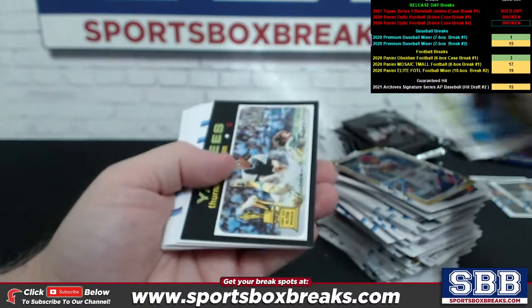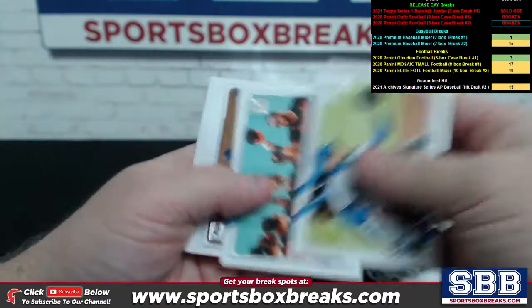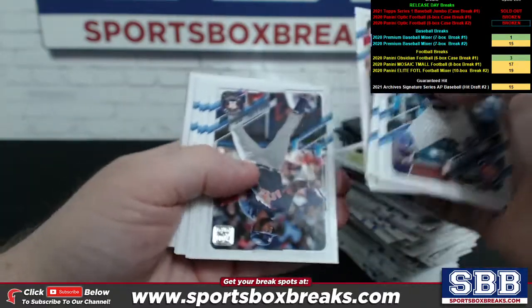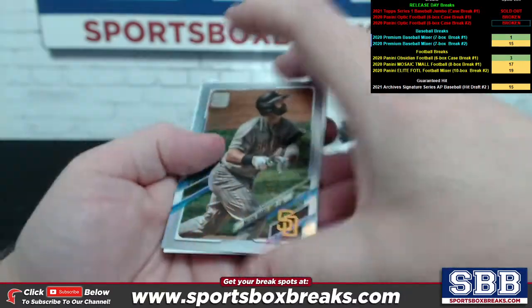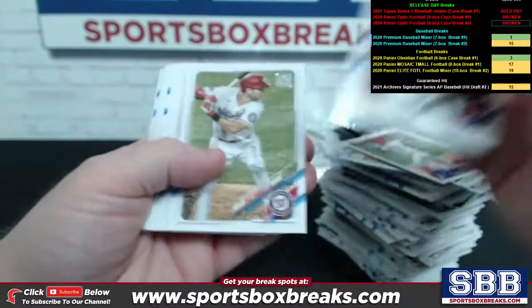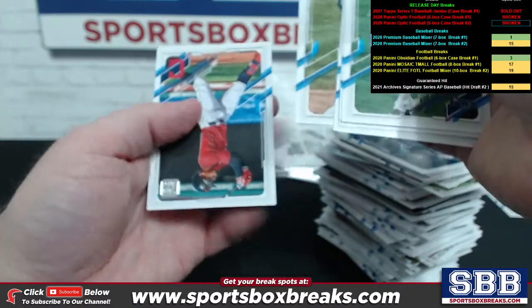All right. Vladdy Jr. Yankees with a Thurman Munson. Little Hank Aaron action. Mitch Moreland, Yadier Molina, 35th. Pujols. Whoa, we're toppling our stack over. All right, guys, that's all of them in the main.